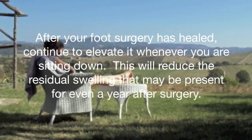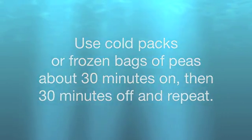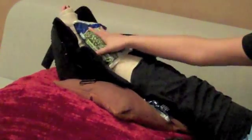Okay, let's talk about ice. There are a few different good places to put a cold pack after surgery. If you had surgery on your bunion or toes, one good place you can put a cold pack is on top of the foot.